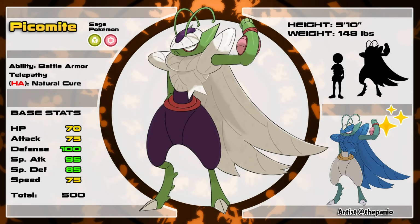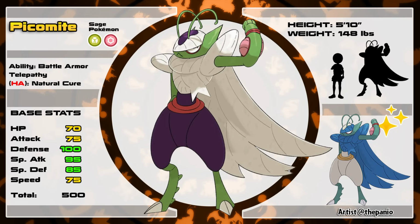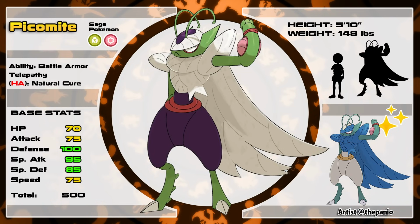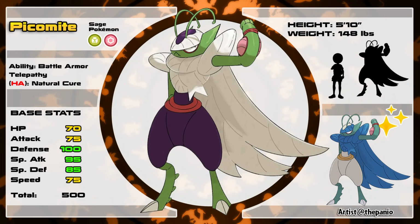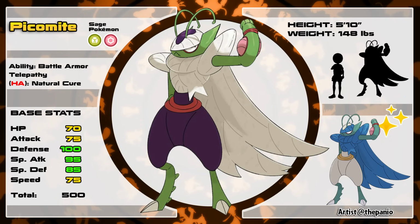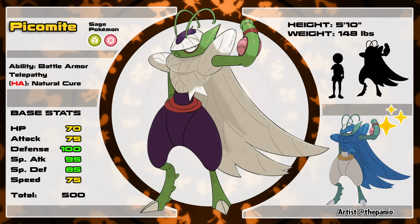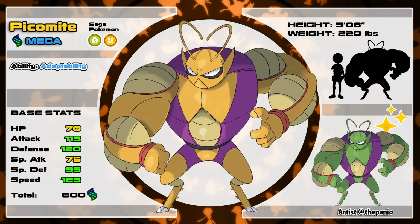And its Pokedex entry says that Picomite emerges with a wise demeanor and a cape-like wing covering that mystifies onlookers, all while using its psychic powers to predict and thwart attacks, being a true guardian of its territory. However, this isn't the end of the line for this Pokemon. Nope. That's because if you didn't already know, spoiler alert, Piccolo got himself a brand new transformation in Dragon Ball Super. So here's Mega Picomite, the bug fighting type Pokemon.